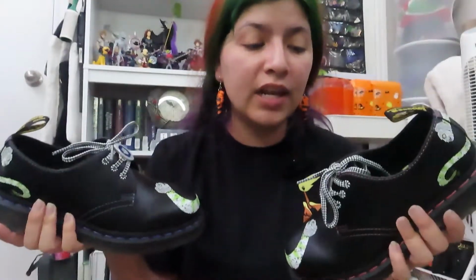I really love the shoes. I find them really comfortable. And if you ever get this style of Doc Martens, I would say size down. You're totally okay to do so. For me, they were really comfortable sized down. And I know that leather stretches out, so I know that it's going to stretch even more.